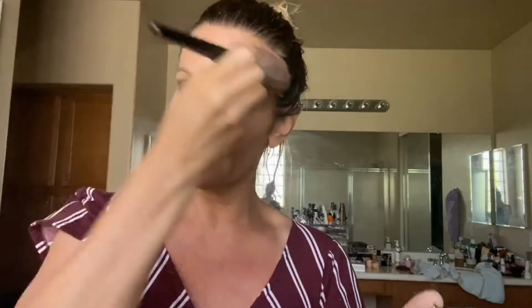So I kind of smile, and I go on the apples of my cheeks. And then, see, my makeup is very simple, you guys. If you see my bag, really, this is my bag. I go around, and there's probably a few more items, which are the ones that I will show you. But I have one brush that I just throw like this in the bag.